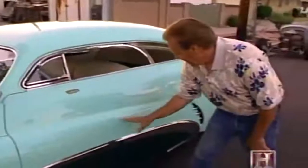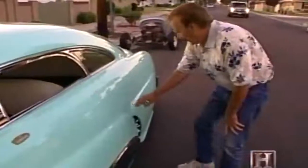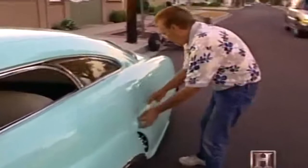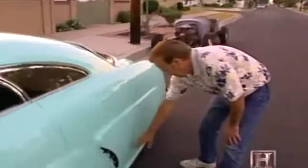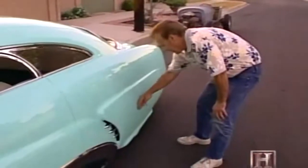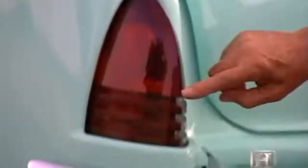There used to be a dip here that they removed and brought this line straight back to this point, and then they actually split the fender here and brought this side out where a piece of metal was welded in here all the way back. These are '52 Chevy teeth right here out of the grill, and then they made the skirts that are flush mounted with the fender. And these are '52 Lincoln taillights.